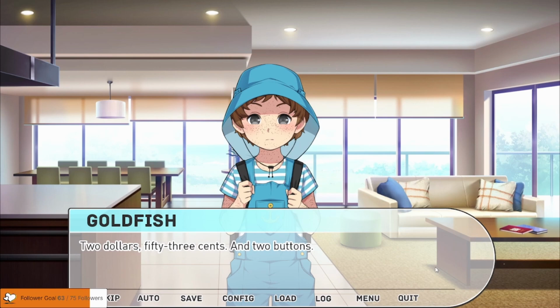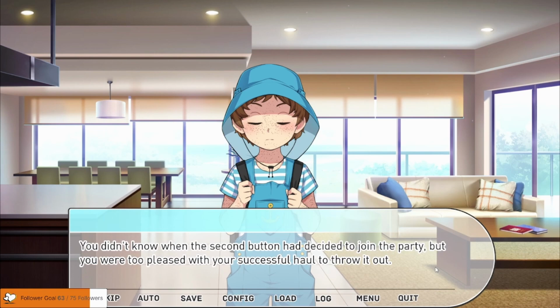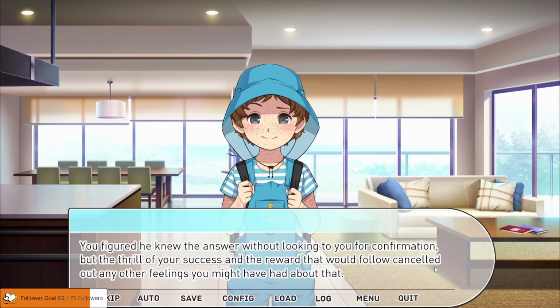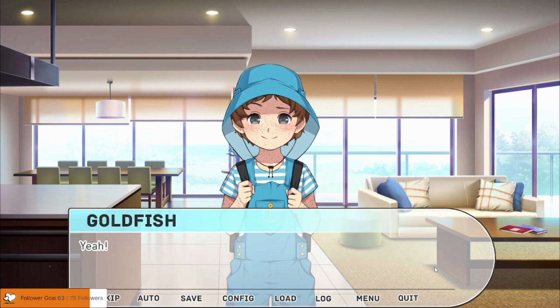Okay, $2.53, still, I feel like that's a good amount of money for two popsicles. You didn't know when the second button had decided to join the party, but you were too pleased with your successful haul to throw it out. Is that enough? I'd say it is. You figured he knew the answer without looking to you for confirmation, but the thrill of your success and the reward that would follow canceled out any other feelings you might have had about that. Yeah! Heck yeah!